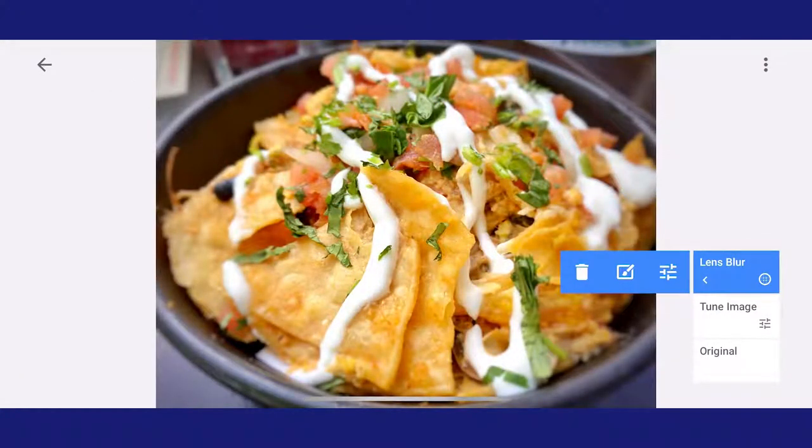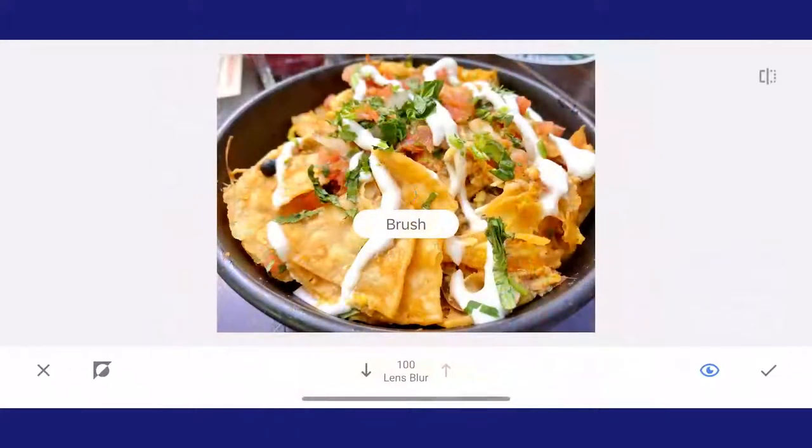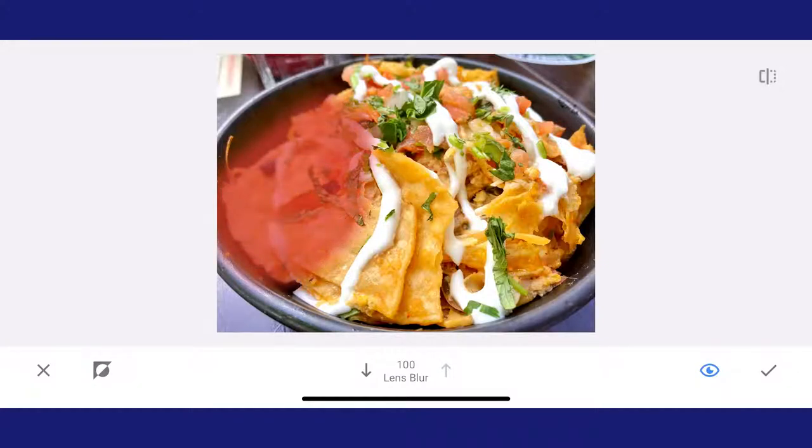Now, the cool thing about that little icon in the beginning, that looks like a little paintbrush, is it allows you to actually select images or parts of the image that you want to apply the effect to. It's kind of neat. Now, with the lens blur, it might not be that noticeable, but you can play around with that. But normally, you would select, let's see, maybe if I swipe. Yeah, so there we go. This is applying. Let's just say I want that area blurred. So just now it's actually blurred.